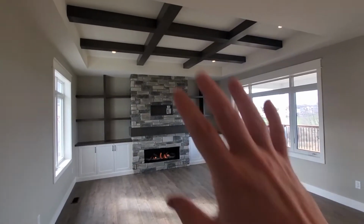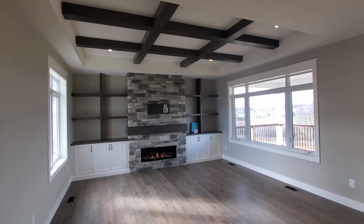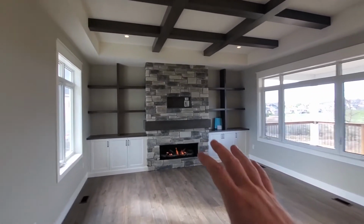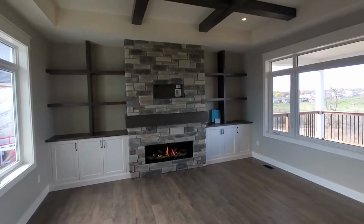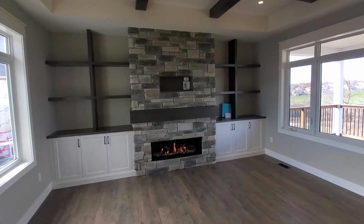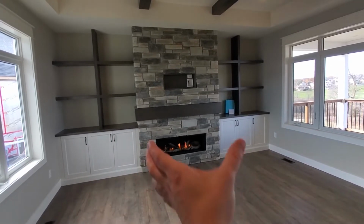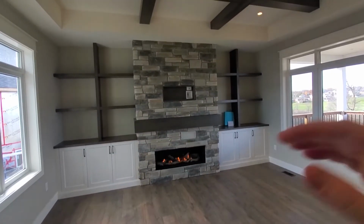So just some nice pot lights up in there to sort of give a little bit of mood lighting. They are on dimmers as well. And then we've got a linear gas fireplace here, very, very nice. It's got the driftwood log set in there, cultured stone finish around the fireplace.